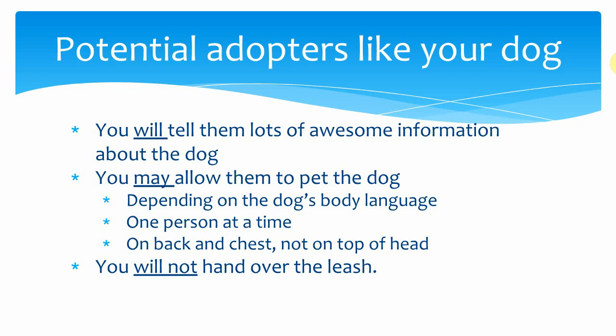What you will never do is hand over the leash to a visitor. Once you take your dog out, it is your responsibility to put the dog back in the kennel. In that case, you can just instruct the visitor to go to the front desk and talk to an adoption counselor who can then get the dog out for them later.